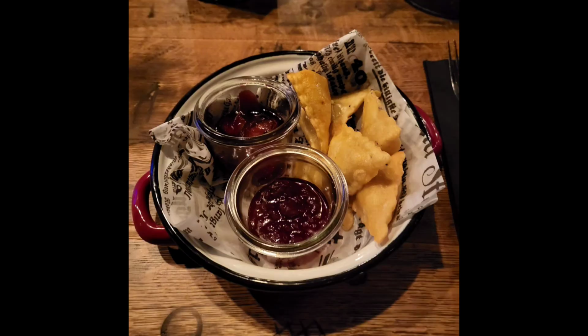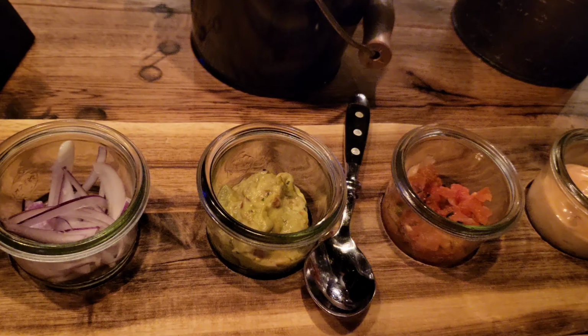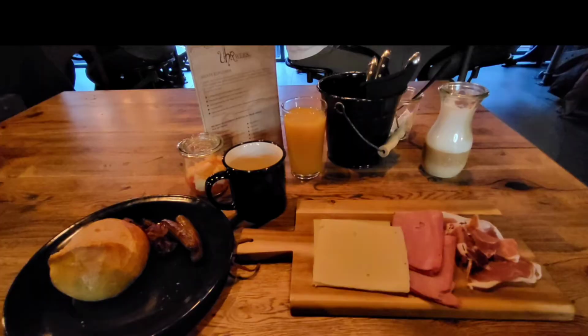You got dinner included, which is a 3-course meal. You got a starter. As a main, I would recommend the chips. You can choose different flavorings because they come with a side of 2 burgers. The burgers are deconstructed, so you can build them as you want. I took the truffle chips, and they came with real truffle. Never seen something like that in a theme park.